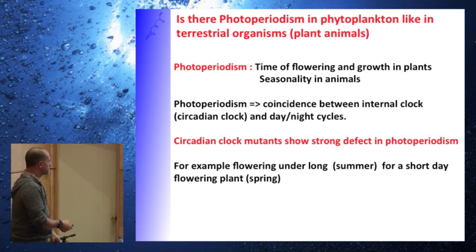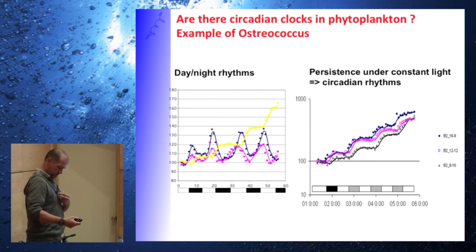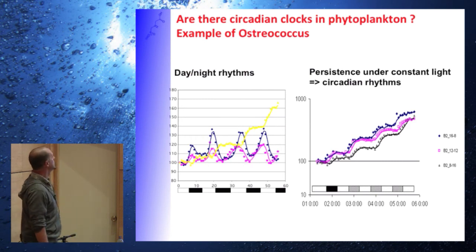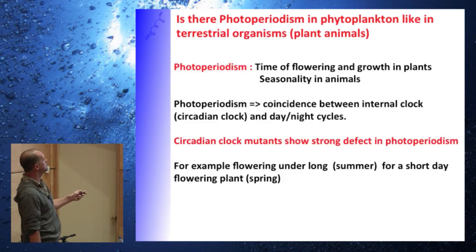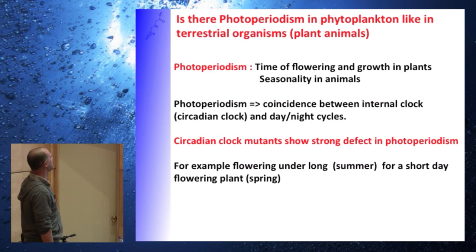Then I come to the point that is our main interest. We have been working on that for many years. So the question we can ask is, is there photoperiodism in phytoplankton, like in terrestrial organisms, where now we can compare the trees with the algae, not only with the coral?